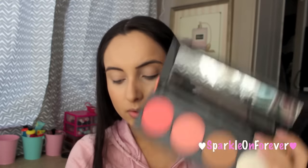I'm going to be using this e.l.f. Mineral Eyeshadow Primer that I got from the Dollar Tree. And then I'm gonna apply using a little blending brush like this. This is from Target. I'm gonna go in with that same contour we used, and I'm gonna go ahead and put that in the crease. Go with the blush next. I think I want to use this color today.